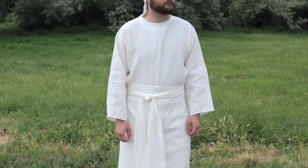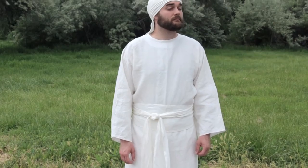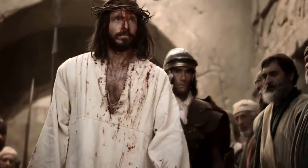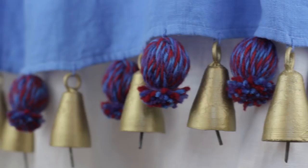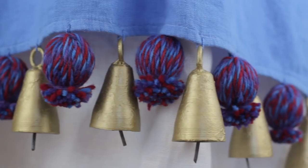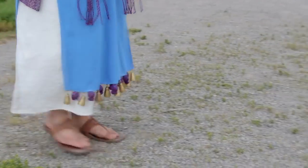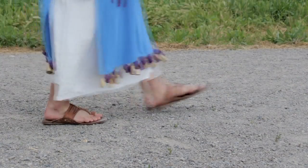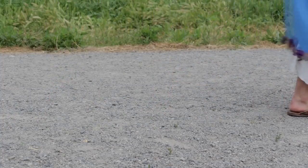John, remembering the white seamless robe worn by the priests, tells us that at the cross, Jesus likewise wore a seamless robe. On the blue outer robe were attached alternating bells and pomegranate tassels. As the high priest would walk around, the bells would ring, reminding everyone around him that they were in the presence of the high priest, the representative of the Lord.